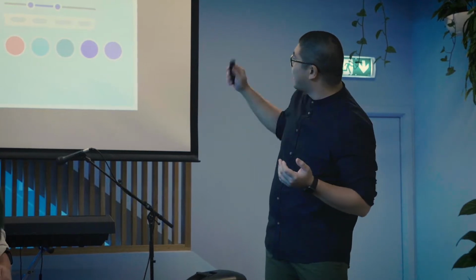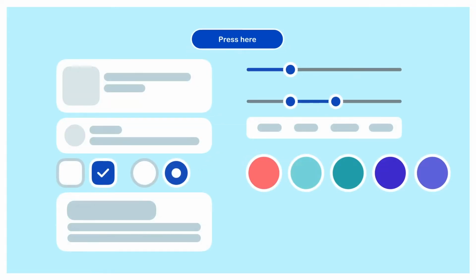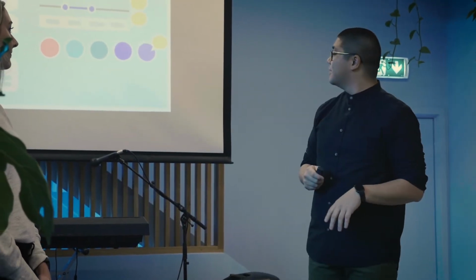Typically, this one would live in a library with other sources of truth as well. So you can have a button, a checkbox, a radio button, a slider of some sorts, and some colors. So very basic terms of what a design system can be. Typically, you also have some documentation to inform how you use this component, and also some coded components that the developers could just paste into their code.